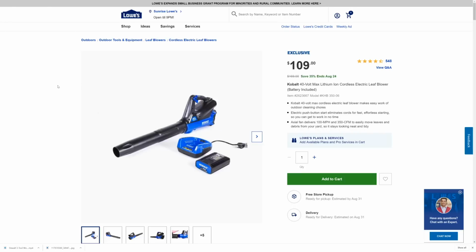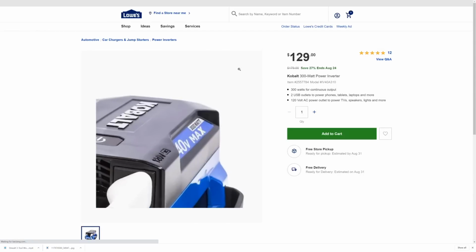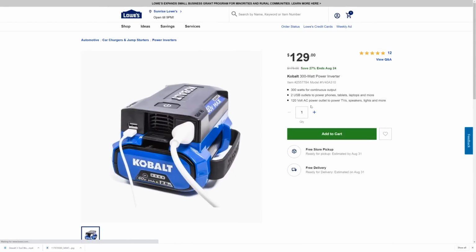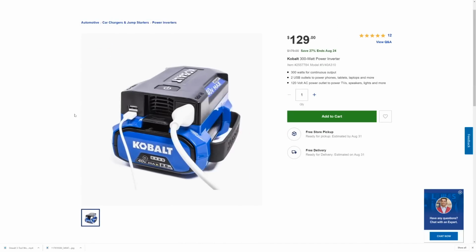All right, now they've also got this cool inverter kit here. So this is 300 watts, and it's also got 2 USB outlets on it. This one is 27% off here at $129, marked down from $179. These are kind of cool when you're out in the middle of a big yard or something. You don't want to start running extension cords, or maybe you don't have enough cords and you just need to power a couple of things, or charge your phone. That's when these come in handy.